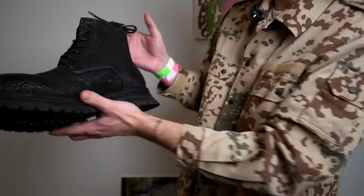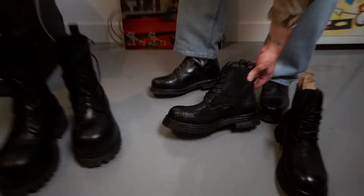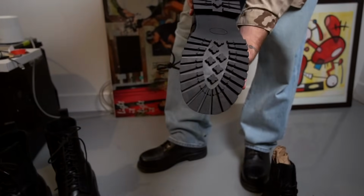And also, if you think about these two boots, right? They're very similar, you know? And if I were to resole these, I would probably copy something that Ray did with Oree. For sure. These are amazing.